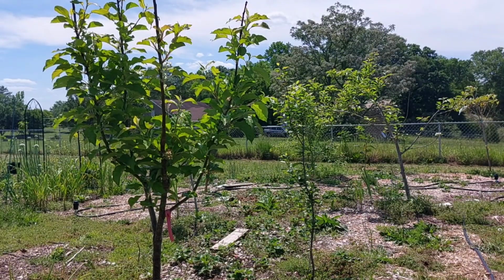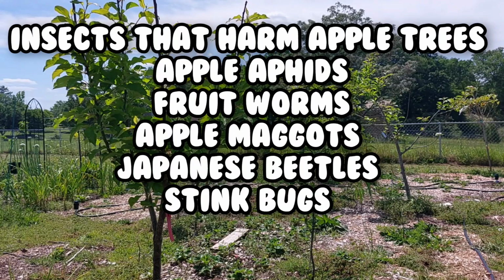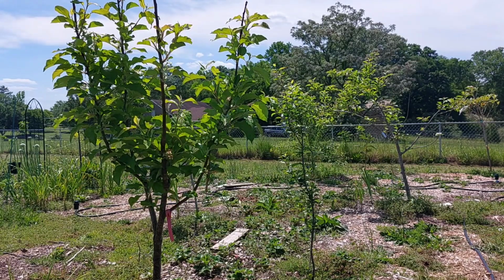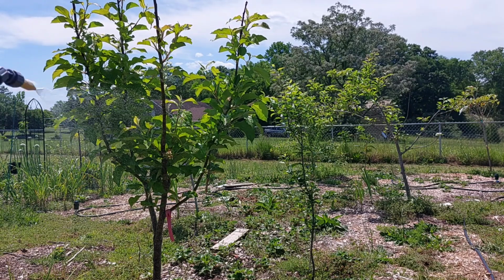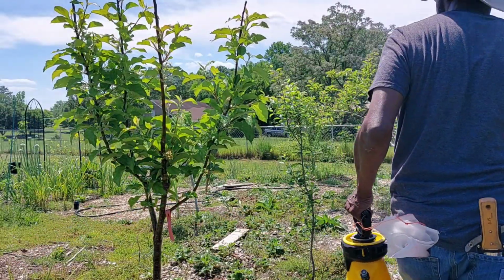I'm gonna spray these apples down. Another thing, hopefully it'll stop the stink bugs from getting on the apples and messing the apple up. But it's a lot of things, bugs and insects, that want to eat on the apple. So we're gonna spray these down good. Little Honeycrisp apple. Little Anna apple.